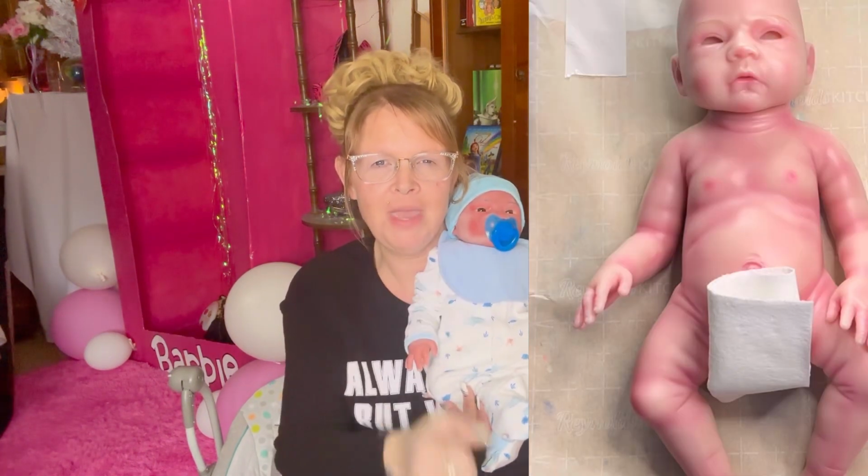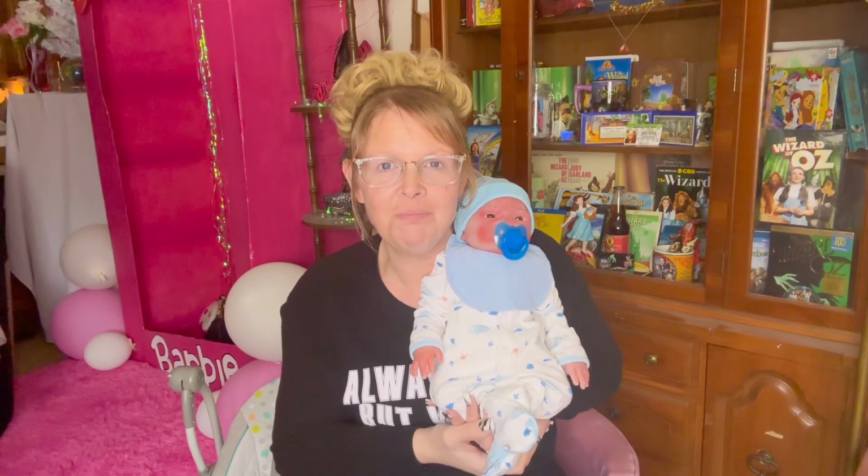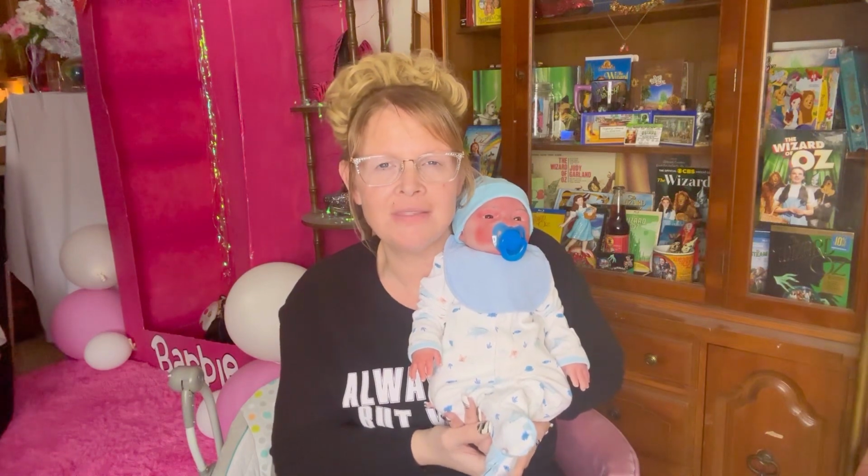I'm going to show you a picture right here of what the baby looked like with the paint on it. I mean, you don't even get to see the justice of that. It was like a neon pink. He was like a neon pink color. So it was hard to go over that color, but I still got it really good. And like I said, because I was having trouble with the paint, it was peeling in a few spots on him. And I thought, what am I going to do? I mean, nothing is working.